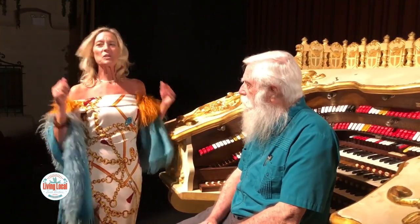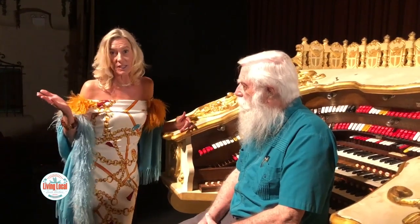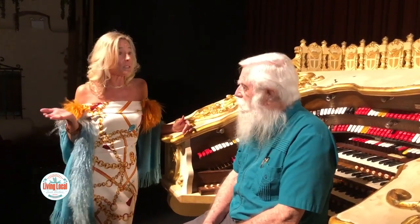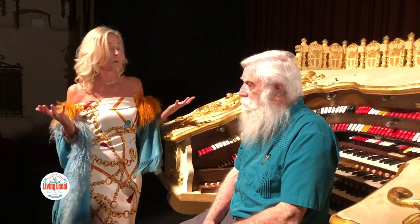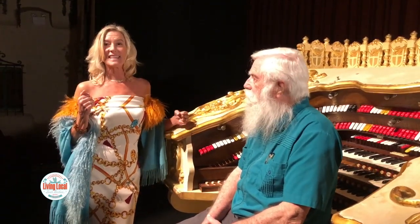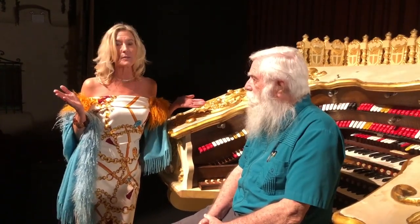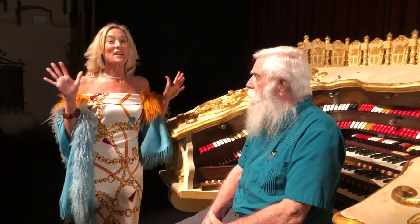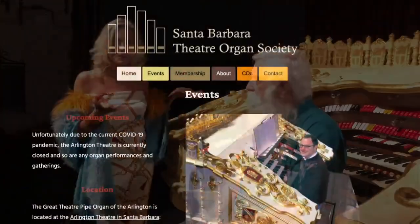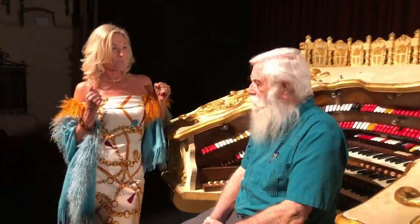Right? And so now people out there can join the society, people that are interested in the organ. In fact, you don't even need to know how to play the organ to be part of the Organ Society, do you? It's true. You just have to have a desire to keep something fabulous like this alive. And we're so fortunate to have this in Santa Barbara. I encourage everyone out there to come to the Arlington and take a look at this beautiful, beautiful wonder. Isn't it a wonder? It certainly is.